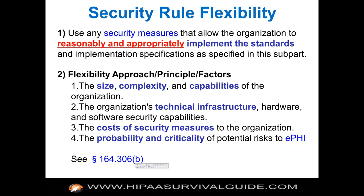There's a concept in the security rule called the flexibility concept or flexibility principle. In part, it states that you can use any security measures that allow the organization to reasonably and appropriately, and these are weasel words, by the way, because later on a court of law may be trying to determine, in the jury, did you do what was reasonable and appropriate for an organization of your size, complexity, capabilities, technical infrastructure, cost of security, etc.? Did you do what was reasonable and appropriate?